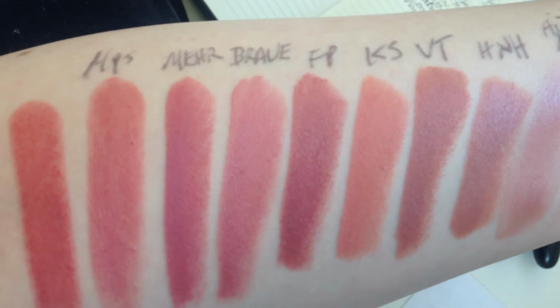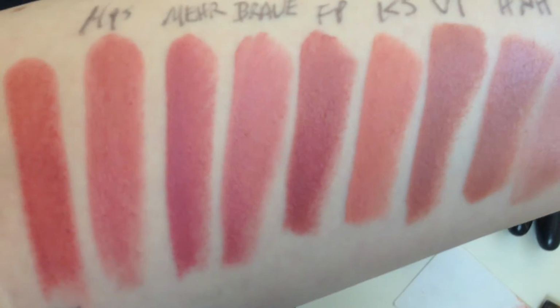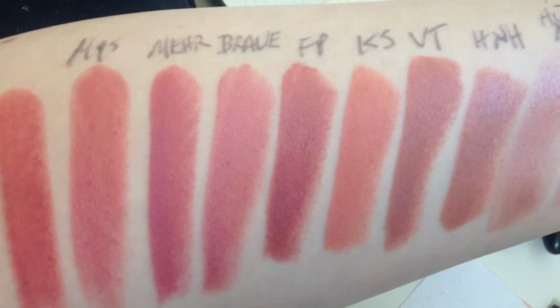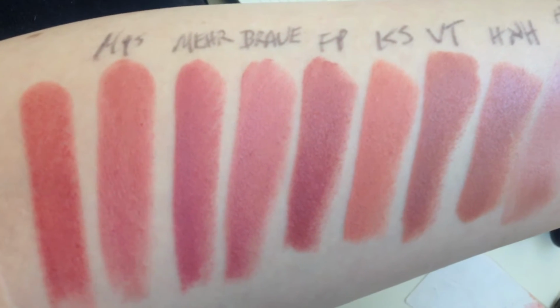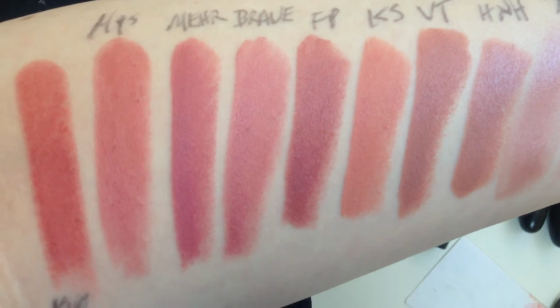Next in line is Brave. It's very similar to Mehr, but definitely lighter on the lips. It's not as dramatic. And Brave is a satin finish. So satin's pretty close to matte. Just if you find matte too drying, some people really like the satins better. Really similar. Mehr's just a little bit deeper.